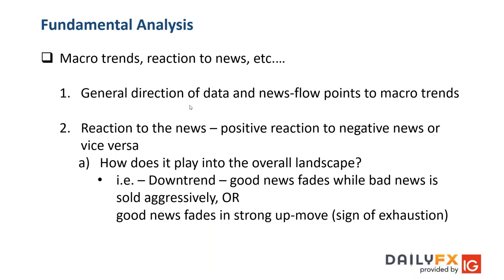it's not like a primary component, but it could be something, and again, the weightings of what you have in your strategy, what's important and what's not important, will vary from one trader to the next, right? So you may have support and resistance as 70% of what you do, and trend is 20%, and then 10% is a mix of some stuff. There could be varying ratios as to what is your primary focus. Fundamental analysis, I look at macro trends, reaction to news. That's generally my take on it.